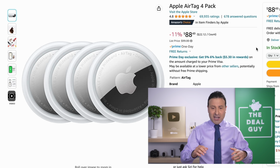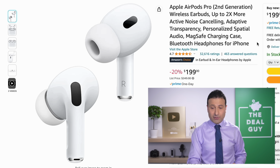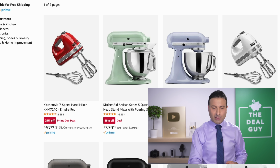I wish I could. The $88 price on the Apple AirTag 4-pack, the lowest price I have ever seen on the Apple AirTags. The Apple AirPod Pros, 20% off. This is a little bit more typical of Black Friday, Cyber Monday, and Prime Day pricing, but still great.